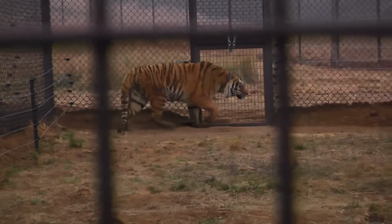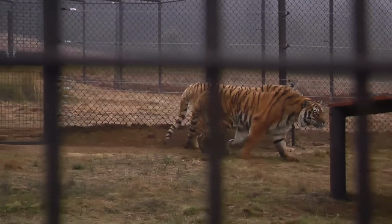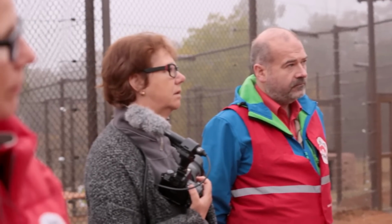Rafik was very, very stressed. So we decided he needed to go out and have some time to adjust to the enclosure. Because of the light fading, only those could be released yesterday because it wouldn't have been safe to release them in darkness. They can't see the fences and there's a possibility they'd run into them, and they need to acclimatize. They both have done really, really well.